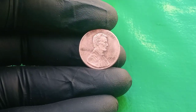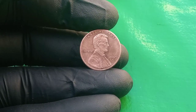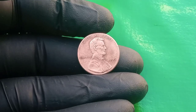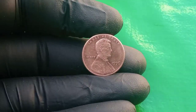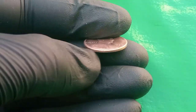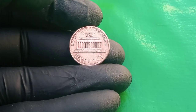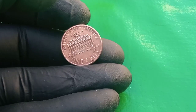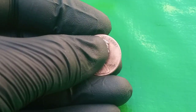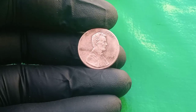But what makes the 1996 penny so special? Well, the answer lies in a rare mistake made during the minting process. You see, the 1996 1-cent coin came in two varieties, one with a wide AM and one with a narrow AM. The difference is in the spacing between the letters A and M in the word America on the reverse side of the coin. Most 1996 pennies have the narrow AM variety, where the letters are very close together. But a small number of 1996 pennies were struck with a wide AM variety, where the letters are noticeably farther apart.